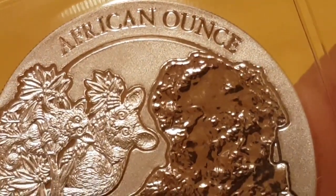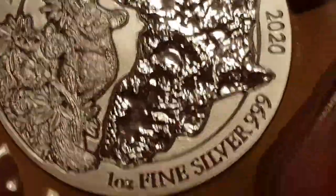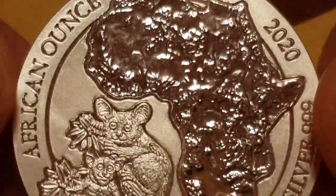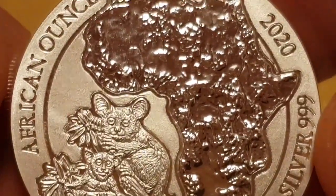Now I found this just really cool. African ounce. What does that mean? It says it's 1 ounce of silver, but African ounce. That's a new one for me.